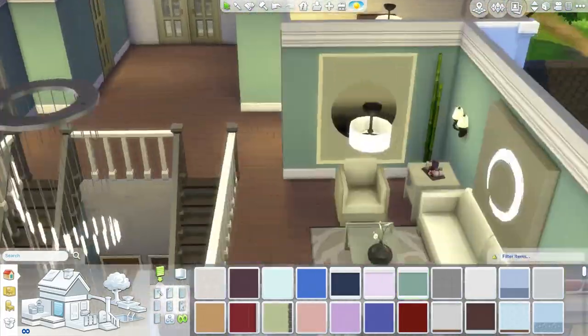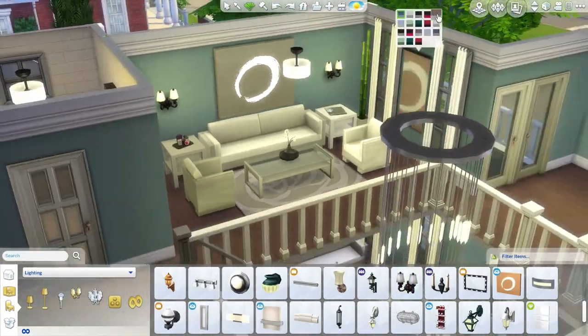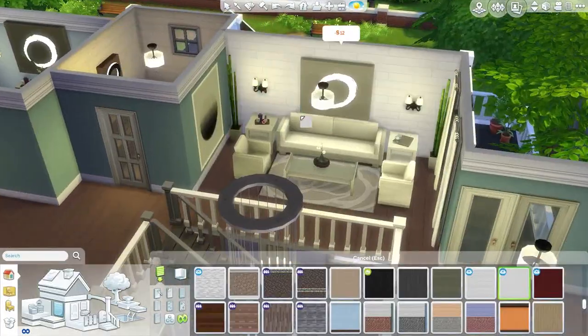And I'm almost finished with this area. Yeah, that's where I got rid of the paneling and just ended up making the whole room just that wall paint. That's it for that part of the room.